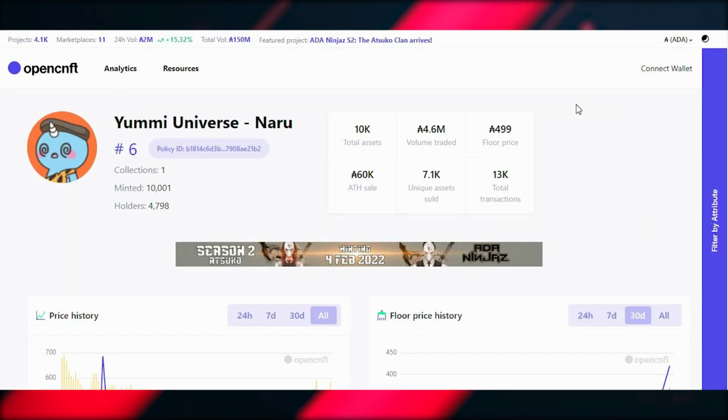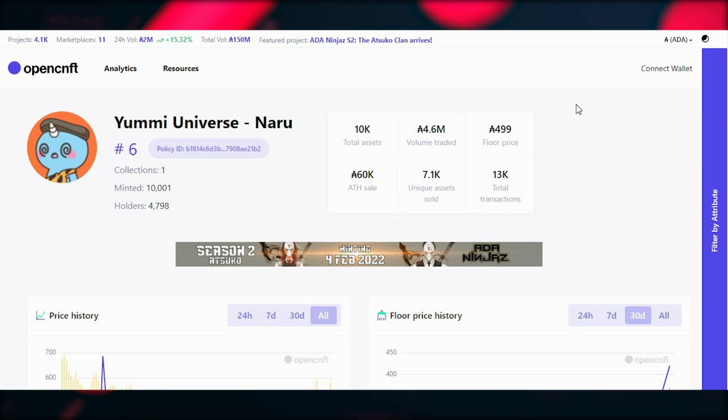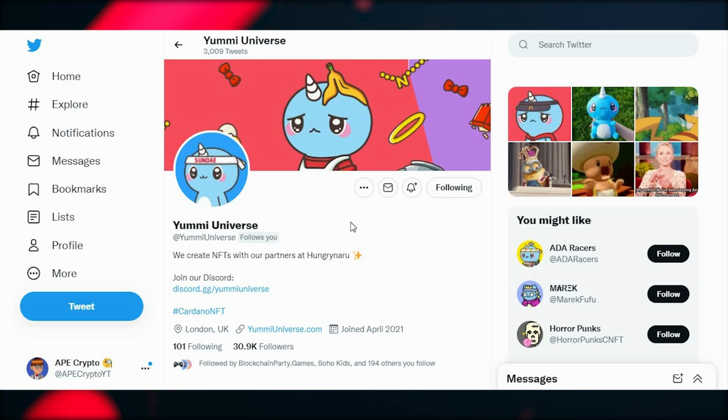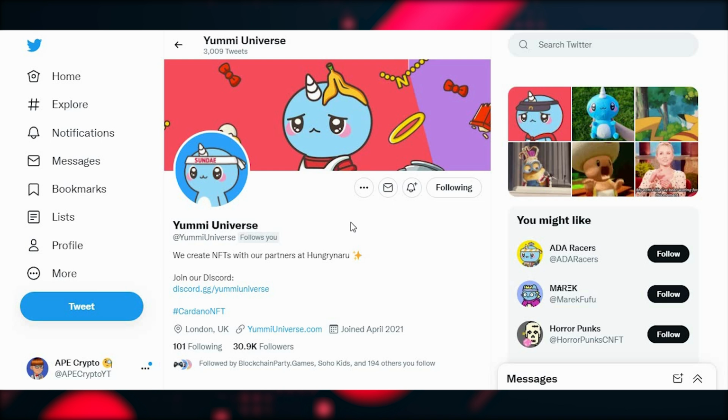You should be able to trade the Yummi token on Yummi's official marketplace, as well as maybe Muesli Swap, and as well as Sunday Swap eventually, and on a host of other dexes when the Cardano ecosystem begins to blossom. So along with the Yummi NFTs doing well, I think the game will be good, and with the game being successful, the Yummi token will be successful as well. So long story short, there is plenty of ADA and Yummi to be made, which at the end of the day is what we're all here for.